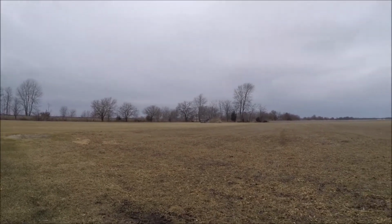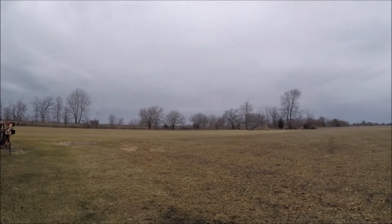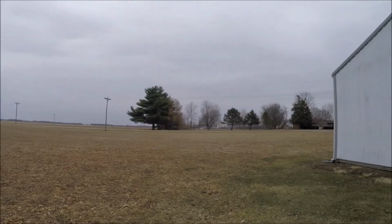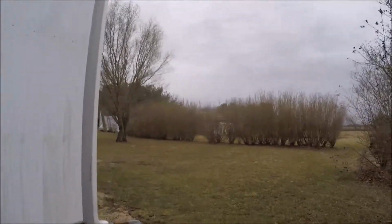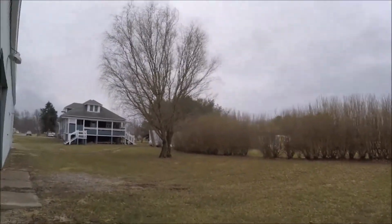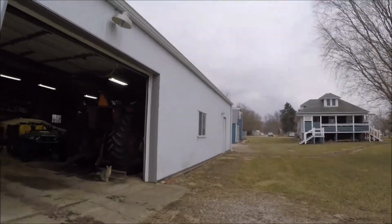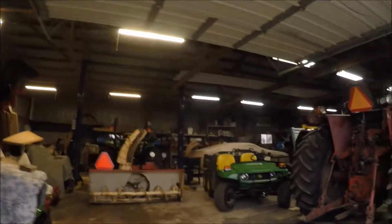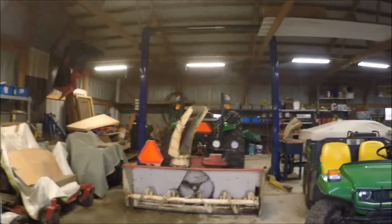But it's overcast now, and it's starting to sprinkle a little bit, so see how that works out. Like I said, doing some prep work. Let's walk around here, back here in the shop. Prep work consisting of went to town and got some diesel for the toy tractor.